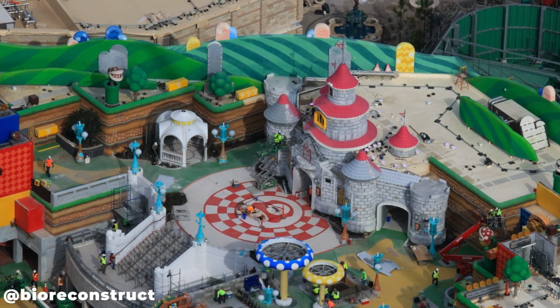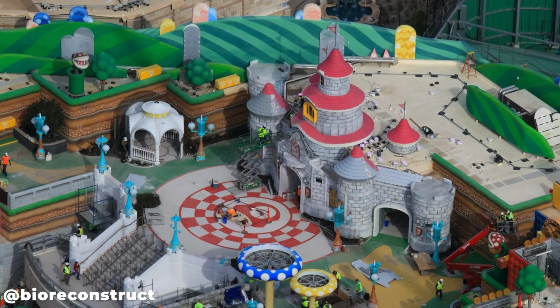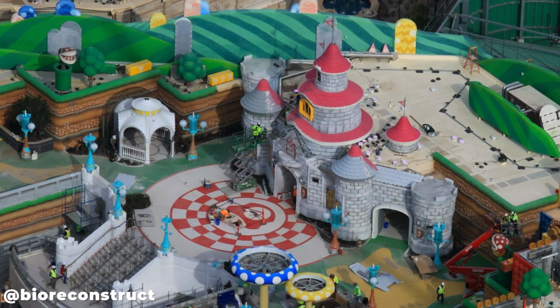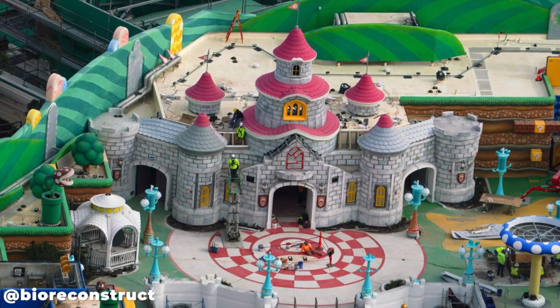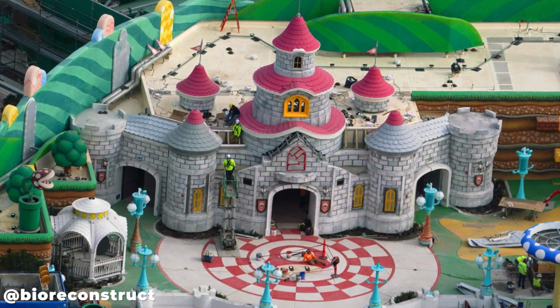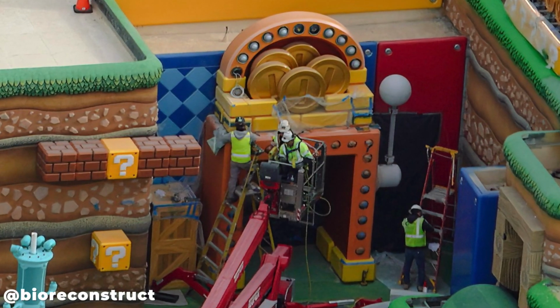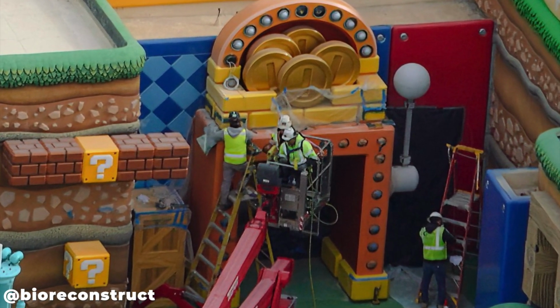And moving into the Mushroom Kingdom, there is a lot of progress that has happened since our last update. Peach's castle is getting close to being completed, and just to note, the towers on the ends will not have pink spires on them. We can also see the concrete pattern in front of the castle is just about done as well. And here we can see the work is finishing up on the entrance to a power-up mini-game section that is next to Peach's castle.